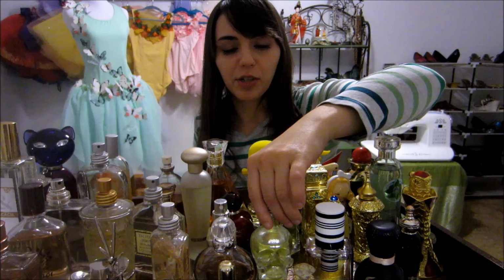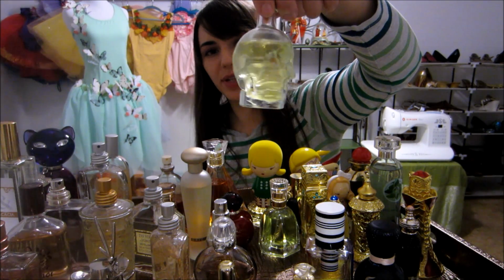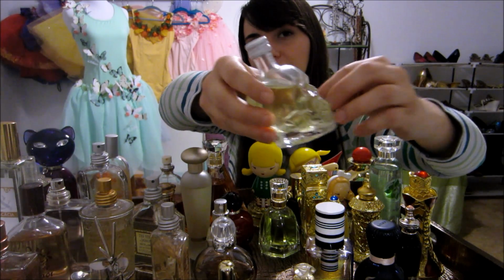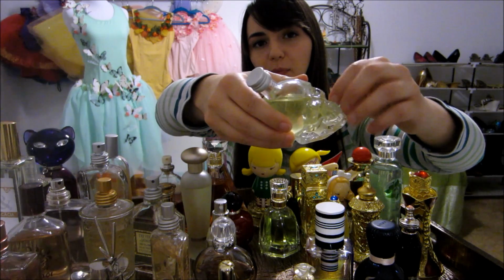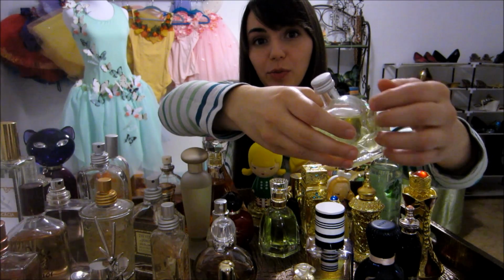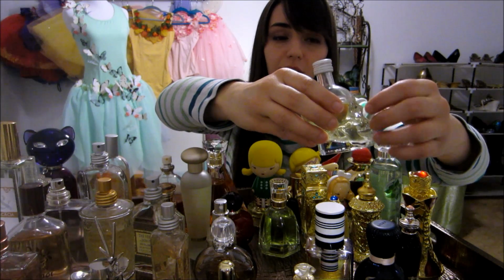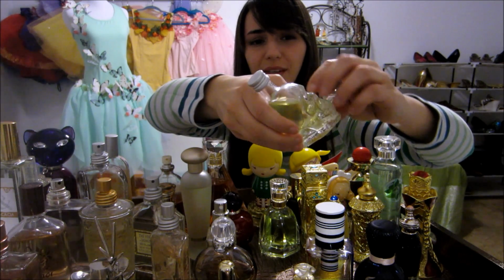Next, I am going to talk about this skull right here. This has been in, I think, at least one of my perfume roleplay videos. And this is not an alcohol perfume, it's an oil, and it is actually an oil that I mixed. So I've been really obsessed for the past several years with finding the perfect honey perfume. I love honey. I'm a honey nut, and I really want to have a perfect honey smelling perfume. And I wasn't finding many.